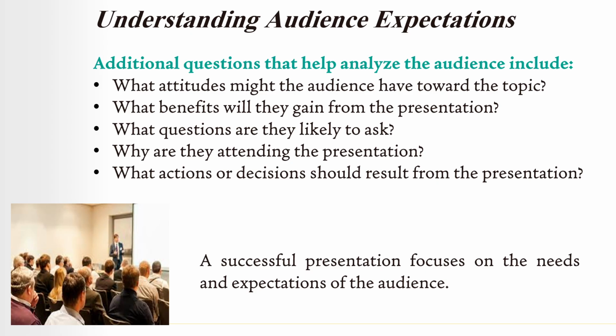You need to know who the audience is. The presenter must understand what the audience expects from the presentation. Listeners may attend a presentation to gain information, to learn something new, or to make a decision based on the presented data. It's also useful to consider possible questions the audience may ask and whether they may agree or disagree with the speaker's ideas. So you need to ask yourself, what attitudes may the audience have toward this topic?